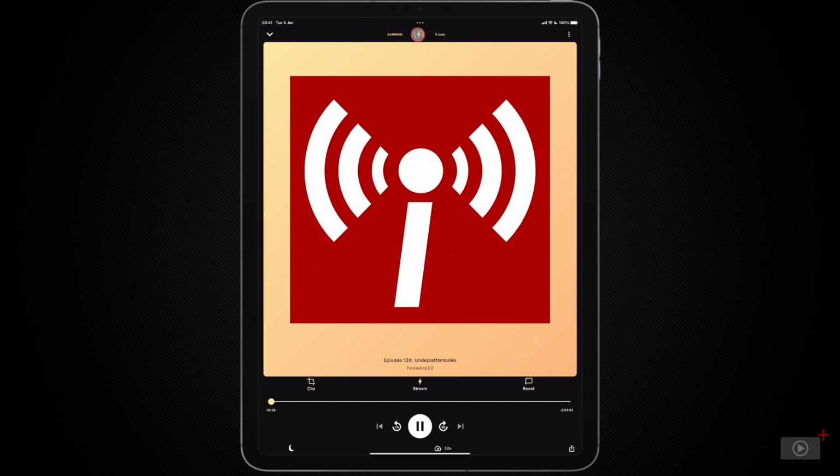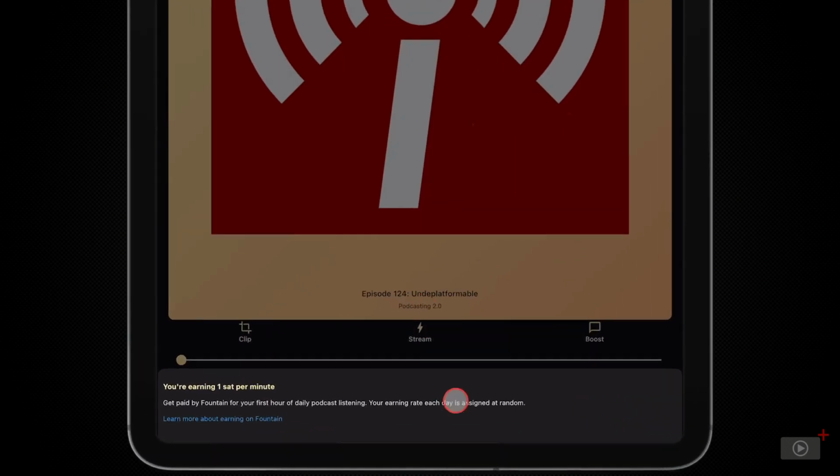If I click on this little icon, you'll see at the bottom, you're earning 1 sat per minute. Get paid by Fountain for your first hour of daily podcast listening. Your earning rate each day is assigned at random. So you could actually earn more than the 1 sat per minute. So if you listen to the first hour, you're going to get 60 sats per day for listening to podcasts, which is all well and good. A nice little bonus.